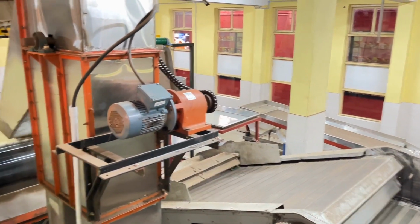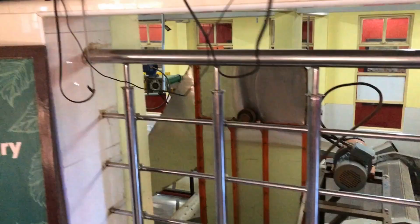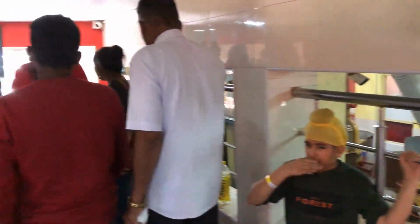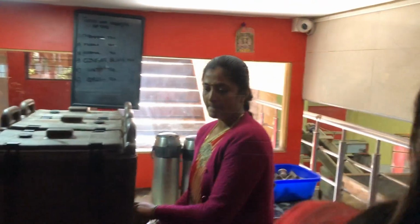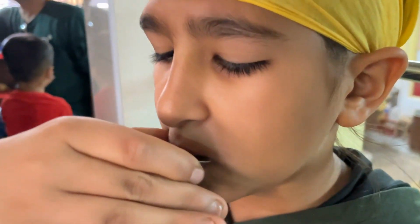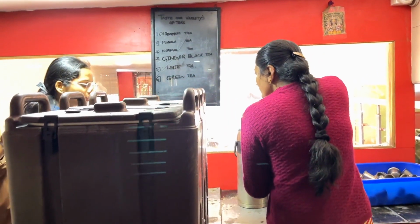While you won't be able to enter the production area, you will have a fascinating look at the process through glass. Additionally, the factory offers a delightful tea tasting experience, allowing you to savor a range of flavors, including cardamom, masala, ginger, green tea, and more.